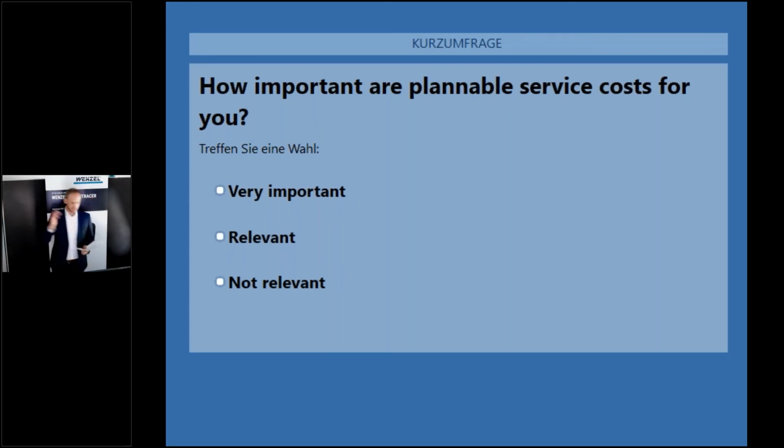Very important. Is it relevant, or do you say, okay, Wenzel, I mean, they've been around for 50 years, they know what they're doing, so I guess that's okay. So how important are plannable service costs for you?